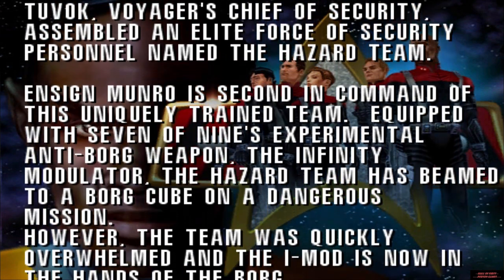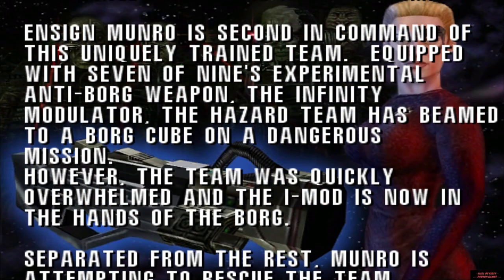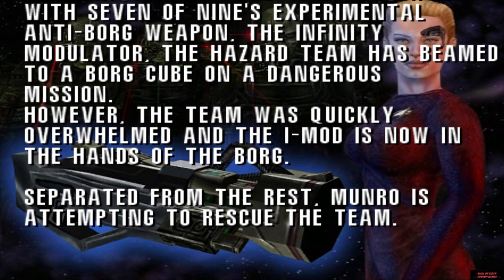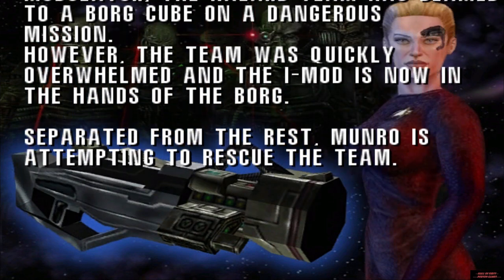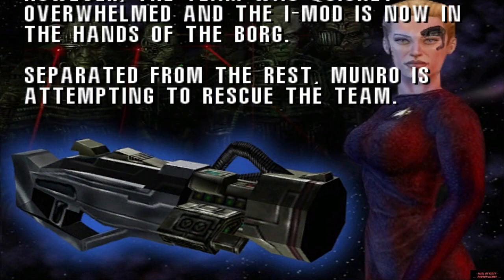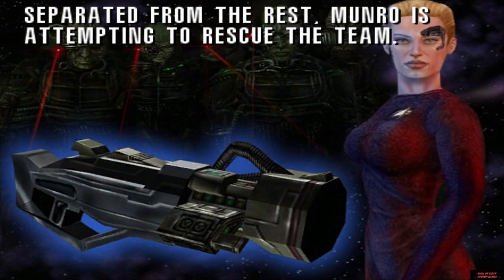Ensign Monroe is second in command of this uniquely trained team. Equipped with 7 of 9's experimental anti-Borg weapon, the Infinity Modulator, the Hazard Team has beamed to a Borg cube on a dangerous mission. However, the team was quickly overwhelmed and the I-Mod is now in the hands of the Borg. Separated from the rest, Monroe is attempting to rescue the team.